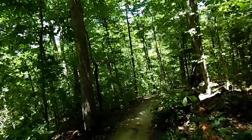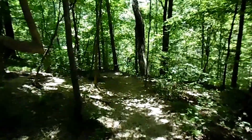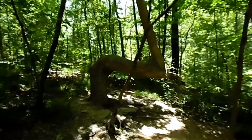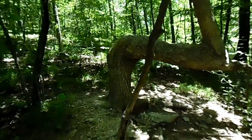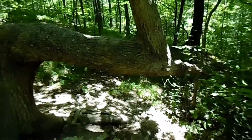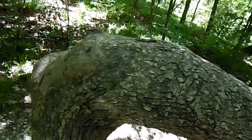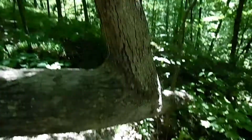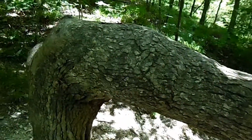And I'll show you some of the neat features along this trail. One of the turns here in the switchback, and this tree right here is kind of famous. Of course, it's been carved on a little bit, and this is one of those trees that supposedly the Indians bent over to mark a trail or a turn or something. I don't know if that's true or not, but anyhow, there it is in all its glory.